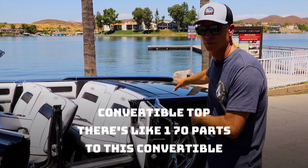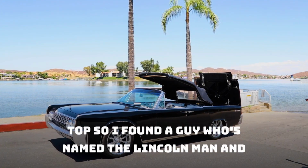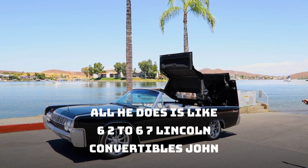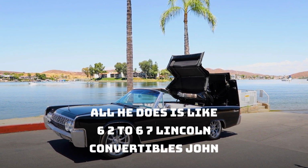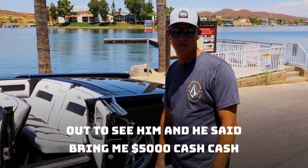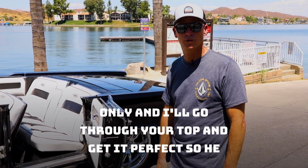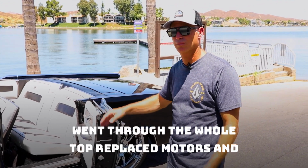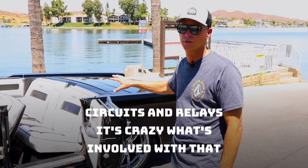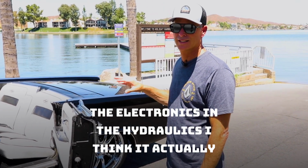The big thing was the convertible top. There's like 170 parts to this convertible top. So I found a guy who's named the Lincoln Man, and all he does is '62 to '67 Lincoln convertibles. John Cashman from Florida, but out in Palm Springs. I went out to see him and he said, bring me $5,000 cash only, and I'll go through your top and get it perfect. So he went through the whole top, replaced motors and circuits and relays. It's crazy what's involved with that top. So I got 5 grand invested in the top, just in the electronics and the hydraulics.